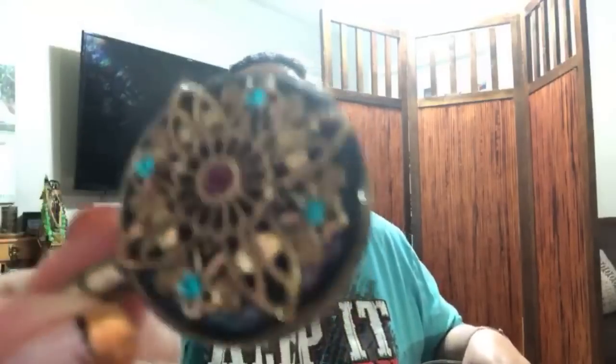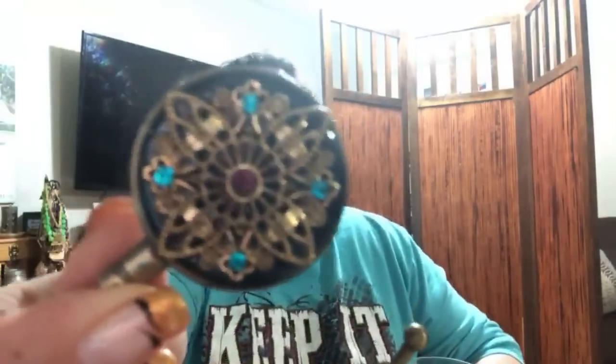Okay, so the first thing I pulled out was one of those purse hangers. It's really pretty, actually. I like that, and I haven't owned one, so I might keep that to use. It still has a little tag on it and everything, which is nice. A handbag holder. Pretty rhinestones.